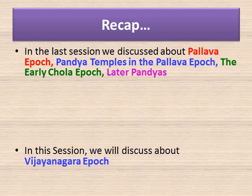Dears, we learnt about the Pallava epoch. The Pallava epoch witnessed a transition from the rock-cut temples to freestanding temples. Rock-cut temples were initially built by carving a rock to the required design, and then rocks were cut to build temples. Pallava king Mahendravarman was a pioneer. Mandagathukapattu temple was the first rock-cut temple built by him.